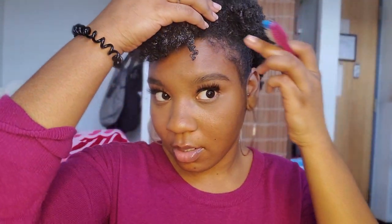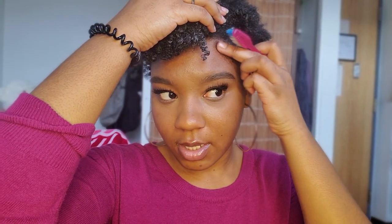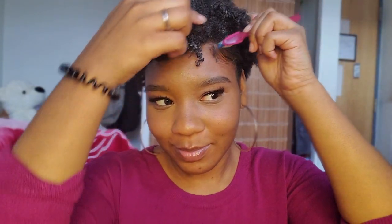Let's not do that. Okay, so I don't know what side to do it on. Okay, so basically, she brushes out her baby hairs, which is what I do already. Just like that. So I'm gonna pull it out and then swoop it back like that. Okay, so she takes... I never used my fingers before, but she takes a little bit of the edge control, and then she finger goes like that. I guess. Is it like that? I don't think that I didn't bring that one. Okay.